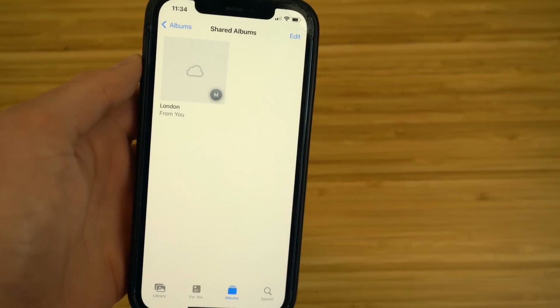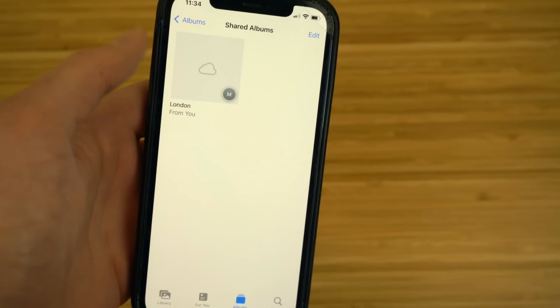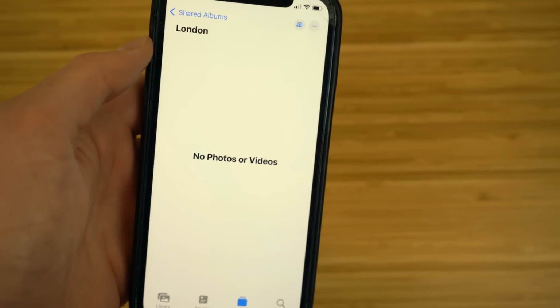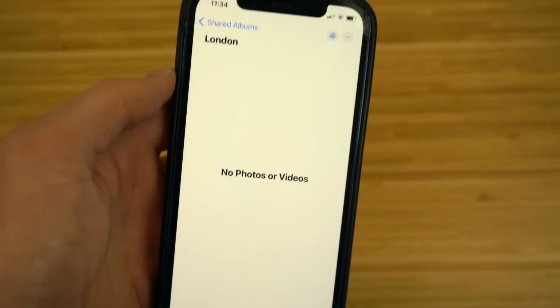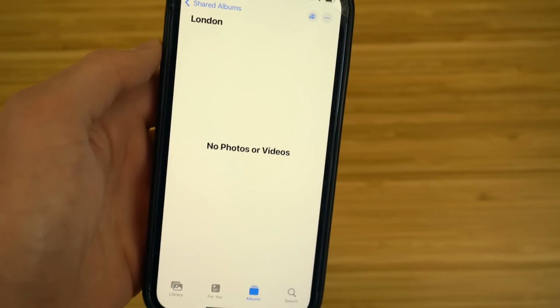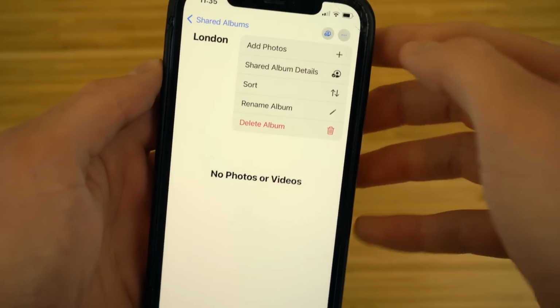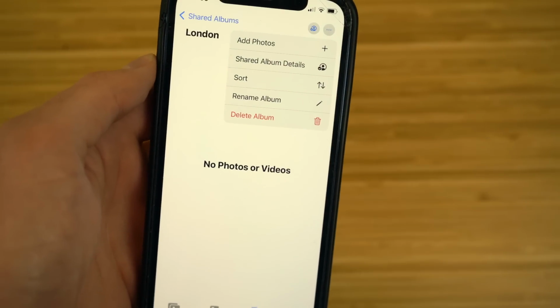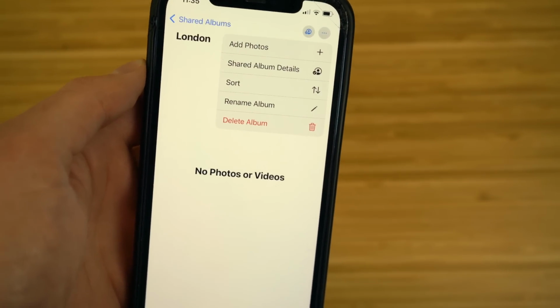So now we're on the shared album section of our Photos app, and I'm going to click the album I just created, which is London. And as you can see, I only have my mom added to the contacts for this iCloud shared photo library, but I want to show you multiple options you guys can choose from when entering this album. So we see these three dots right here. We're just going to click those, and you guys can see we have tons of different options to choose from. We have the option to add photos, show album details, sort, or remove the album.